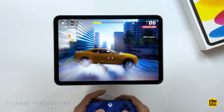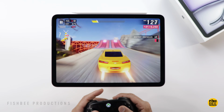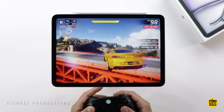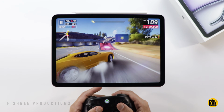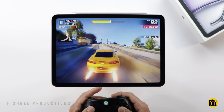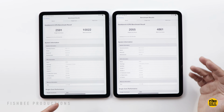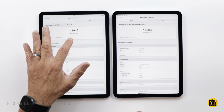Now, as far as performance goes, the iPad 10 has the A14 Bionic chip. The iPad Air has the newer M2 processor. You also have 4 gigabytes of RAM in the iPad 10 versus 8 in the iPad Air. So the iPad Air is going to be quite a bit more powerful. It's got double the multi-core score and more than double the GPU score.